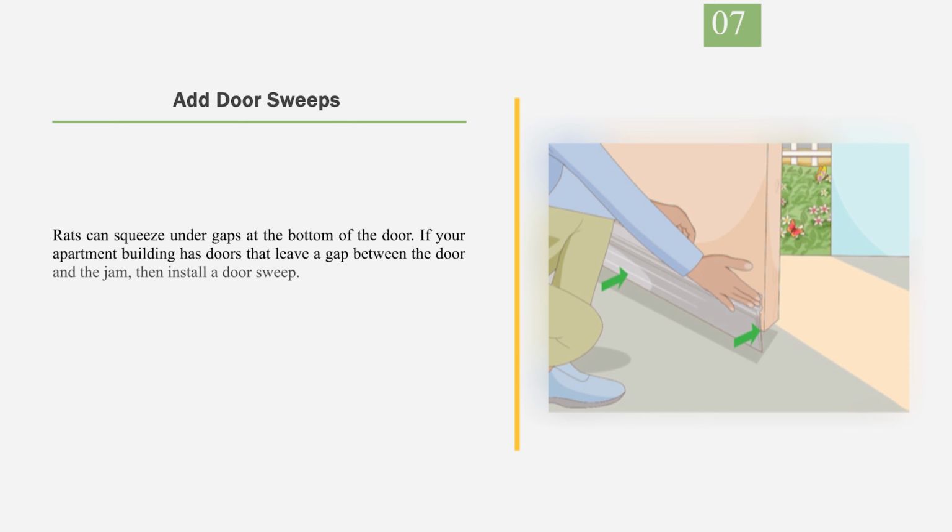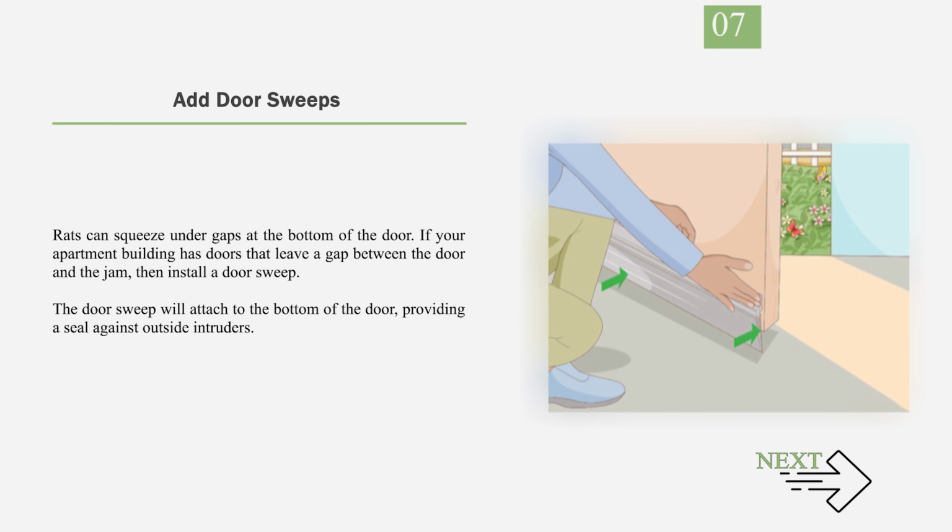Number 7. Add door sweeps. Rats can squeeze under gaps at the bottom of the door. If your apartment building has doors that leave a gap between the door and the jamb, then install a door sweep. The door sweep will attach to the bottom of the door, providing a seal against outside intruders.